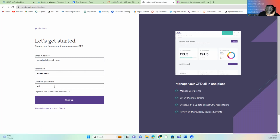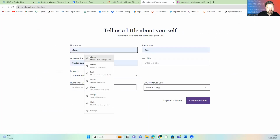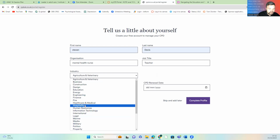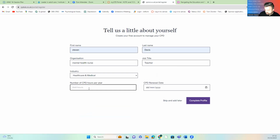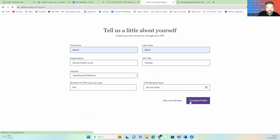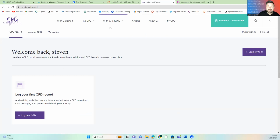All you're going to do is just create your password. You know how to do this, you're training to be teachers. There we go. A little bit about yourself. I like just to autofill everything in. The number of CPD hours per year I need to do for both teaching and nursing is about 100. And my revalidation date is March 24. So that's when my revalidation for my nursing comes up. Complete. Right, there you go. I've now created my free CPD portal.